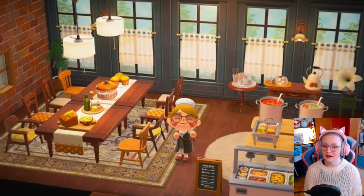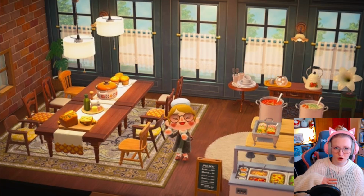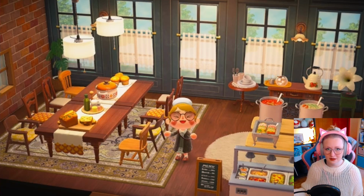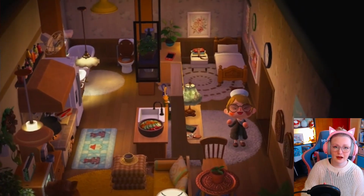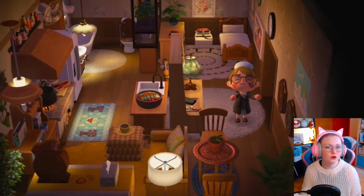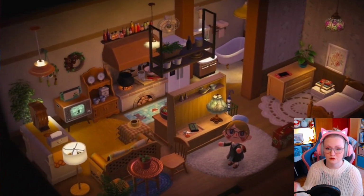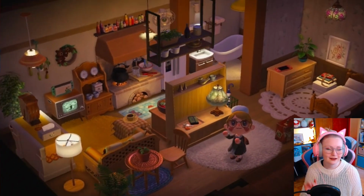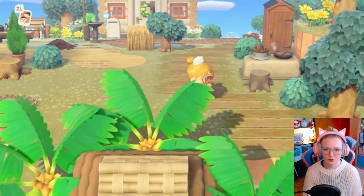Upstairs, we have a cafeteria vibe where you can go and get home-cooked meals, cafeteria style. And then downstairs is actually my apartment where I have my own kitchen, bathroom, living room, and bedroom with a little dining area. So that is my apartment down there. So that's a little house tour, mini house tour.